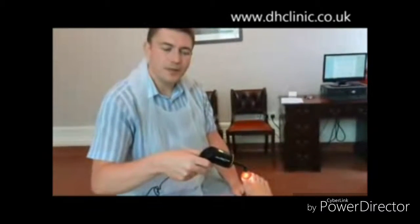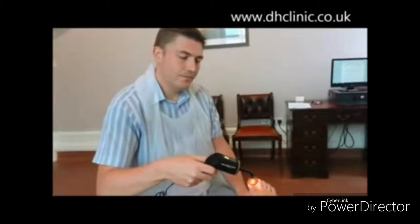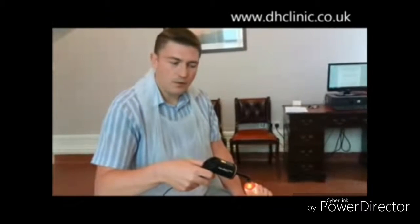And now it's just a case of being patient and waiting. This process is repeated 3 times in the first week. It's important that it happens 3 times in the first week to get the most benefit from the treatment.